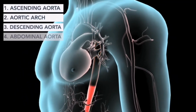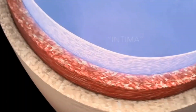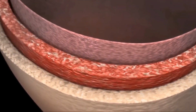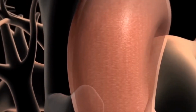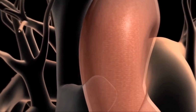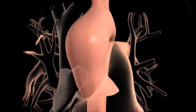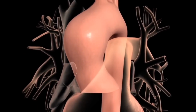the abdominal aorta. The aorta comprises a thin inner layer called the intima, a thick elastic middle layer called the media, and a thin outer layer called the adventitia. These layers allow the aorta to absorb the force of the blood as it is pumped from the heart to the rest of the body. When the aorta weakens, a balloon-like bulge called an aneurysm can develop. They can happen at any point along the aorta.